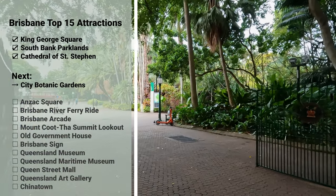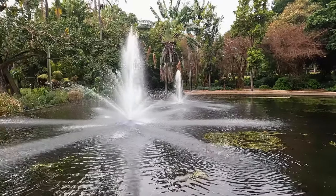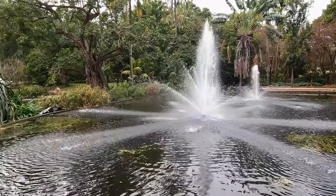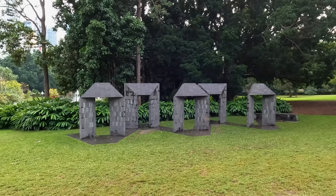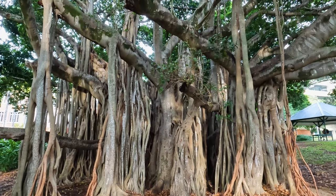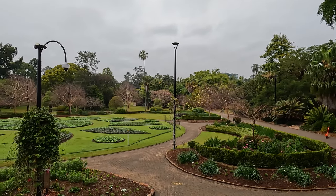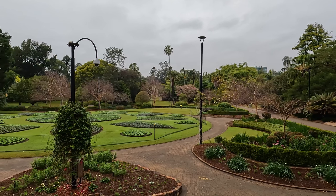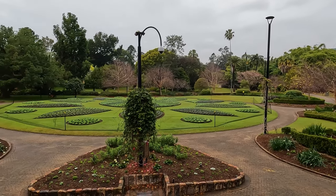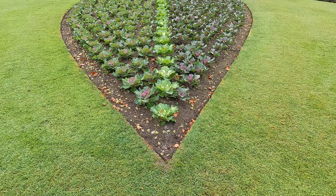Brisbane City Botanic Gardens. Brisbane City Botanic Gardens is a stunning oasis nestled in the heart of Brisbane. Spanning 20 hectares along the Brisbane River, it offers a peaceful retreat from the bustling city. Visitors can wander through the various themed gardens or relax by the ponds and enjoy the serene atmosphere.